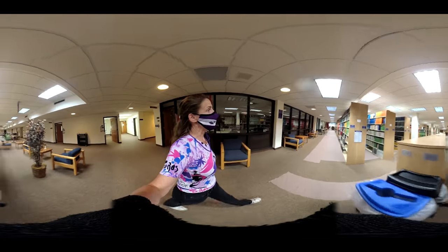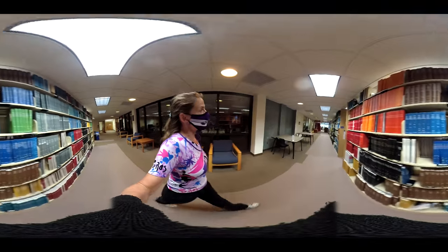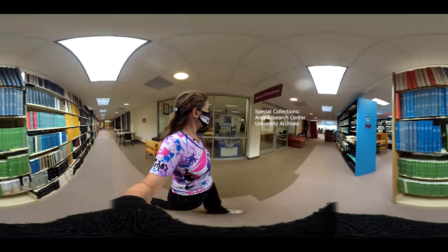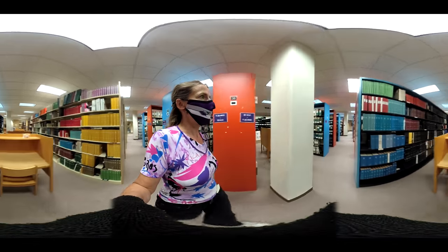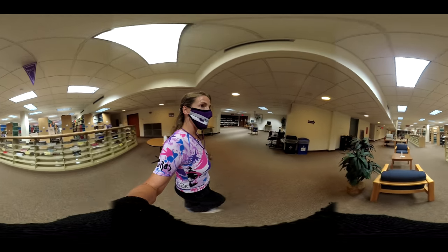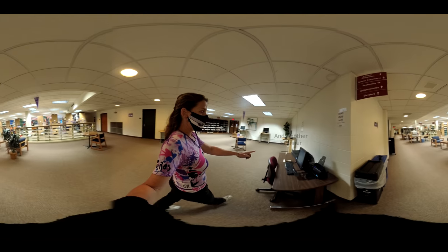And if you keep working your way around, you'll find your way to Special Collections, where you can research university history, genealogy, local history. You can also browse current periodicals here, as well as print, and scan some more. Let's walk back on up.